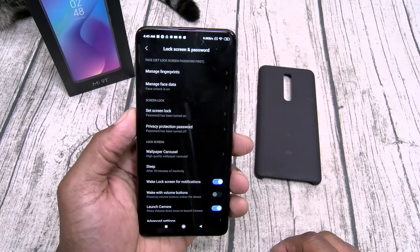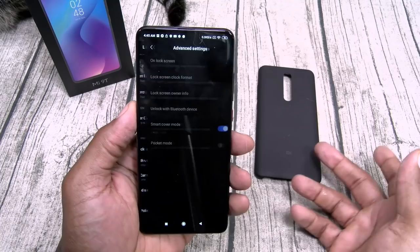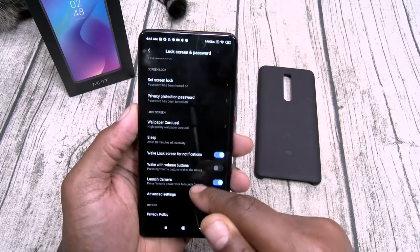Lock screen and password. Now, set the region to India. If you set the region to the USA, you're not going to have face unlock. So you got fingerprints, face unlock. Let's go to advanced settings, see if we need anything. Let's see, show y'all. Let's deactivate this. Don't show any notifications. This is going to be my trap phone. No need to get blown up.